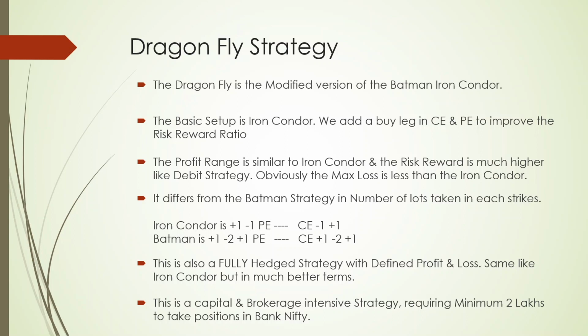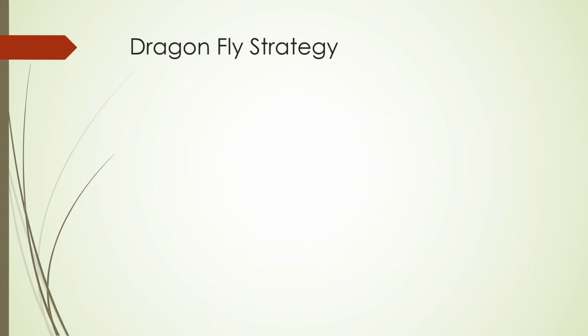So you need to keep enough cash for that. Okay. So how are we going to construct the dragonfly? This is the setup. Suppose Bank Nifty is at 35,000 today, which it is of course. So 35,000 today. So how is the dragonfly set up?